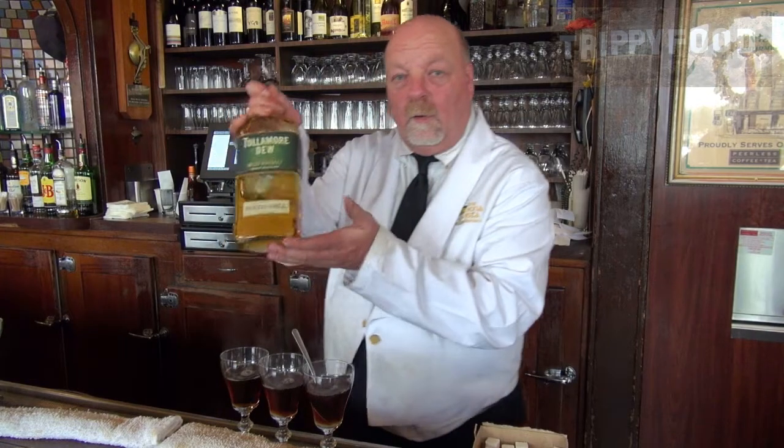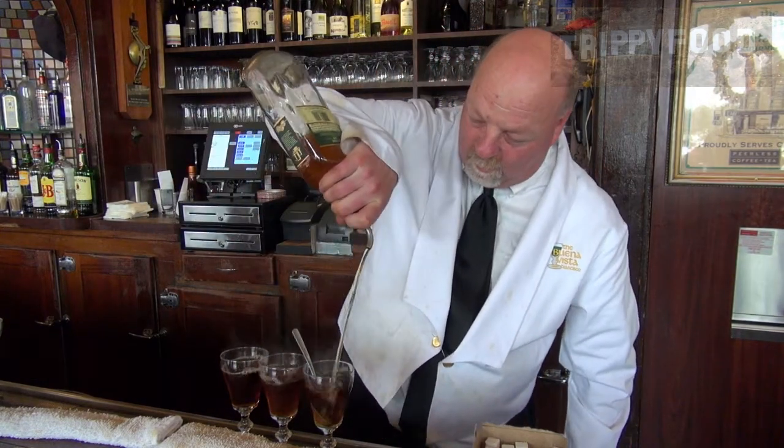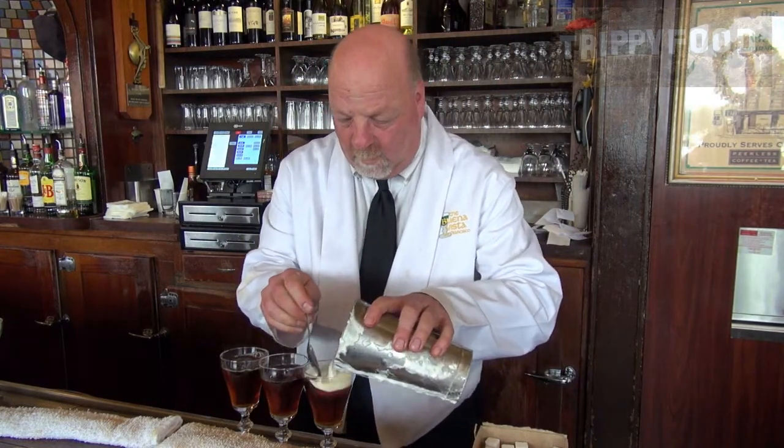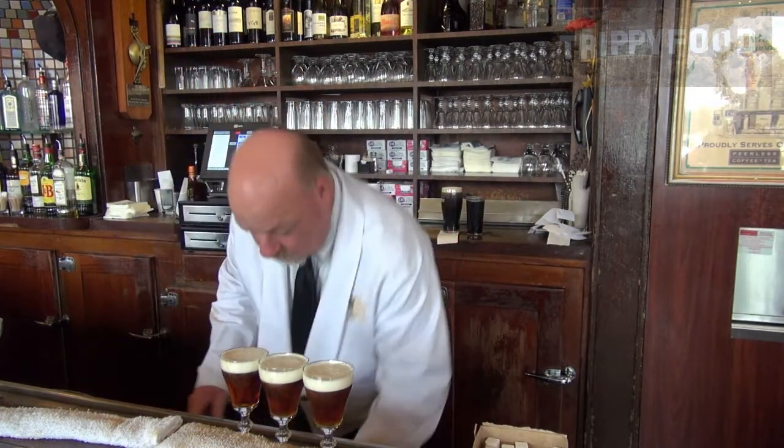Use the world famous yellow wood. Very hearty pour. Don't tell my boss. A little heavy cream. And then top. That's a thing of beauty. That's it. I know, huh?